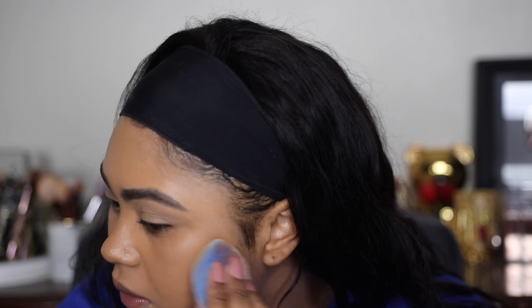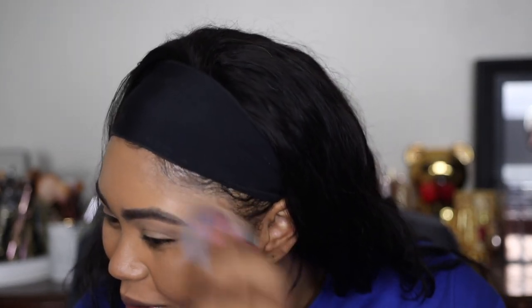That color is darker. Was this supposed to be my contour? Maybe it was. It's a little warm though. Good thing my scar is right there. I can just make this a little bronze situation.